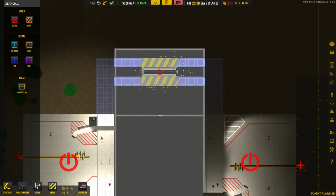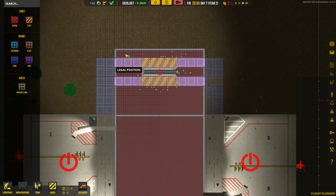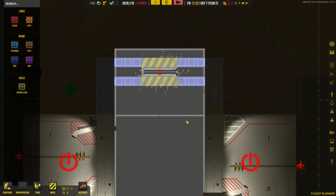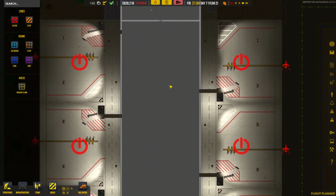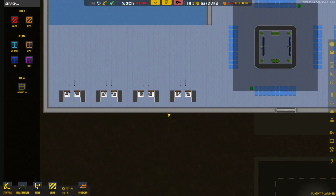So what does our areas look like? This is a staff area, please. So let's just make sure to zone it as such so that we don't get a ton of other people in there too. Nice, and that's going to be a long routing system up there.